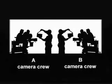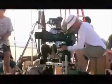It's a very big crew. Logistically, the show is very big. We have A and B camera operators and then their crew. Each camera has an operator, a focus puller, and a second.